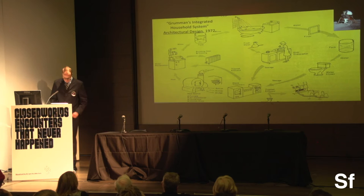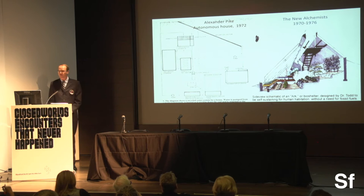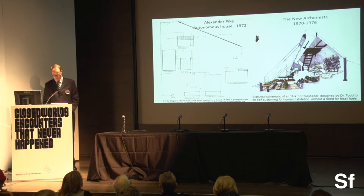Now this, of course, caught the attention of architects. To your left, you see Alexander Pike's model for circulation of water within the autonomous house from 1972, which is modeled on water management on board my spaceship. And to your right, you see a similar water management project built by the so-called New Alchemists in the mid-1970s at Cape Cod in Massachusetts.